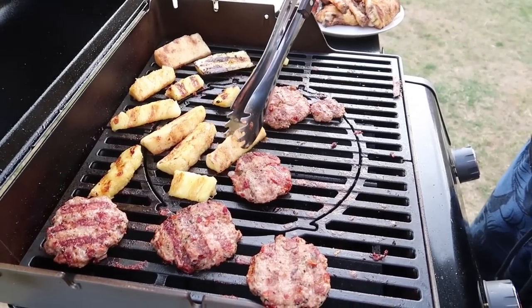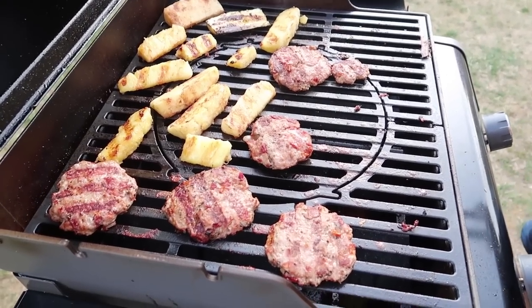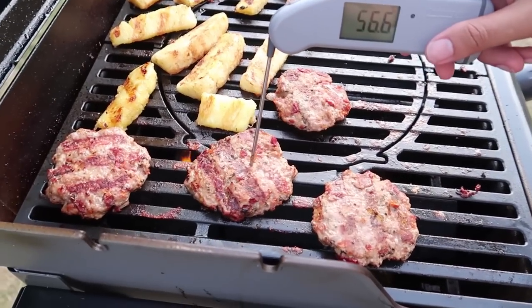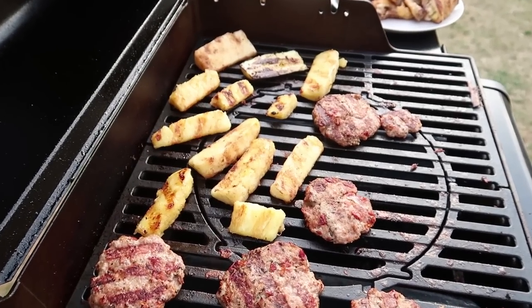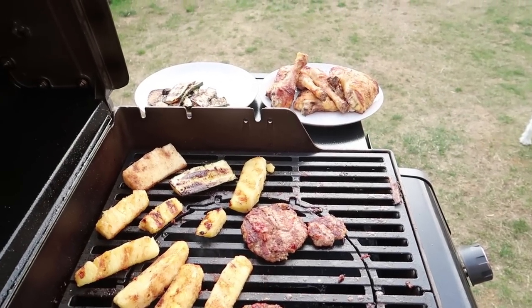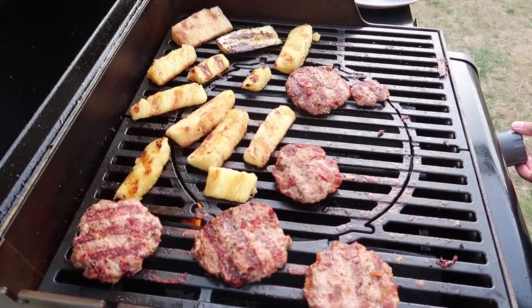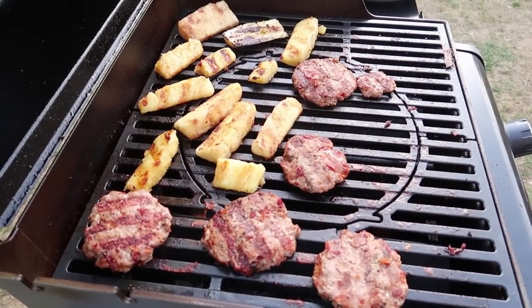Okay, so are we almost done? We are nearly there. So we've got, what have we got? The burgers. How good do the burgers look with the lines on them? They look really good. And then we've got the pineapple over there. Chicken's all done over there. Courgette and aubergine there. And then I've done my coleslaw inside. And then I just need to get my burger bun.